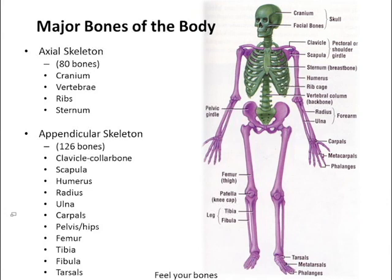So your clavicle is your collarbone. You can kind of feel it just at the top of your shoulders between your neck and your arm. Your scapula is on your back. It's the shoulder blade on your back. The humerus is the bone that is the upper part of your arm, and it's humerus, not humorous like a joke. It's spelled differently. Your radius and your ulna are the two bones in your lower arm.